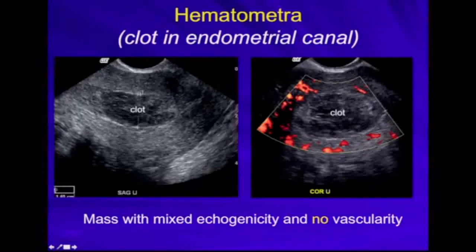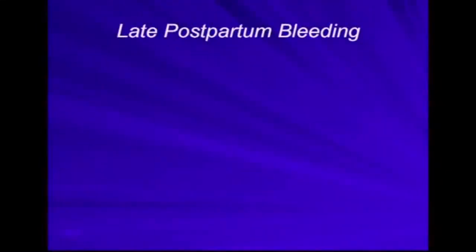Another patient with a clot, an avascular clot in the endometrial canal, mixed echogenicity, hematometra, or a blood clot, rather than retained products. And the only way you're going to know is by looking at vascularity.